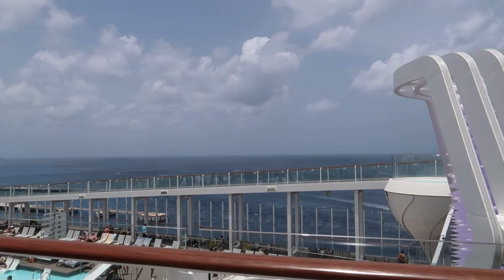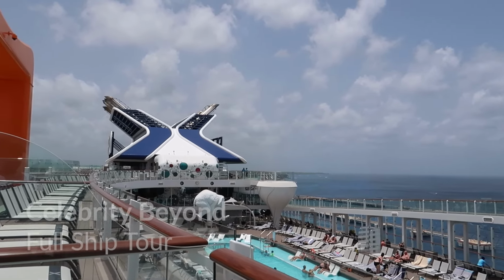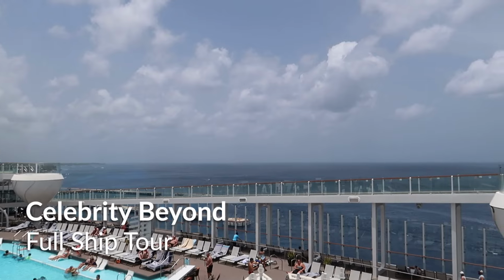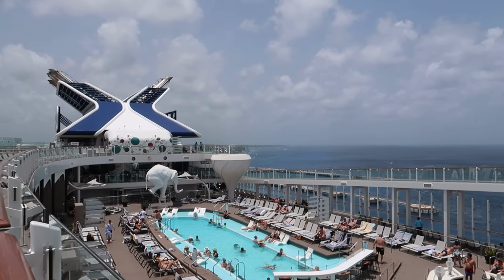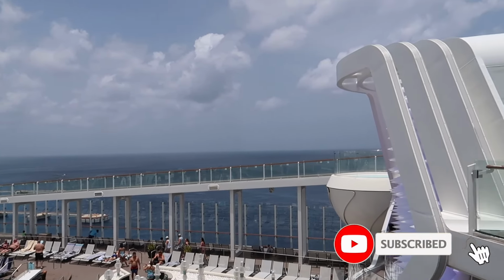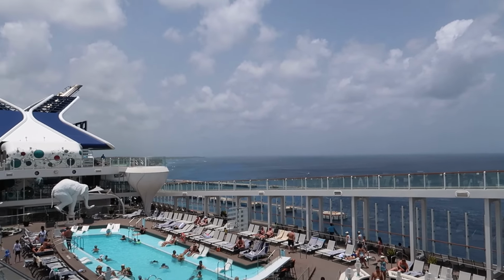Where are we going next? Today, we're gonna try something new. We're on a cruise ship here in the Caribbean. We're on the Celebrity Beyond. We're gonna take you on a tour of this ship and show you what it's all about, what it has to offer. If you choose to vacation on this cruise ship, the Celebrity Beyond, you'll know where everything is, so you can get your vacation started on the right foot. So without further ado, let's check it out.